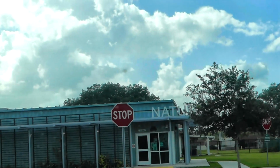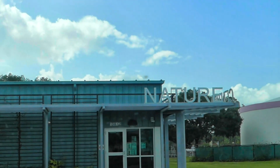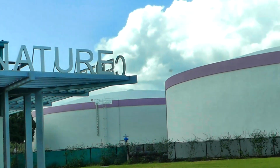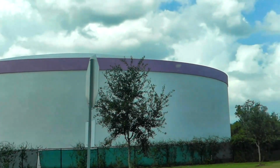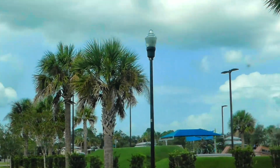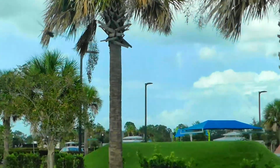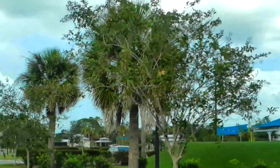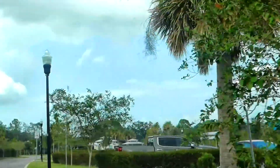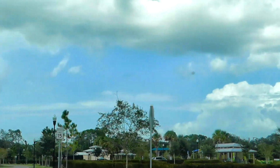I'm not sure what these things are. Maybe they're an oil depot. Maybe they're an oil depot, and it's building around it. Oh, water tanks here. So this is the Carrolton recreational site here. That's what it looks like from this perspective.